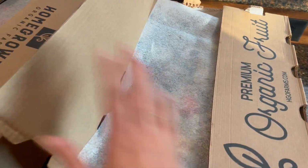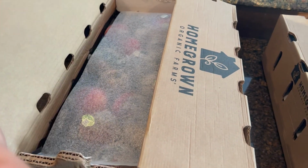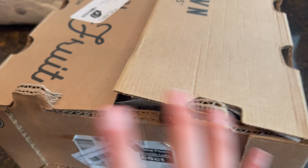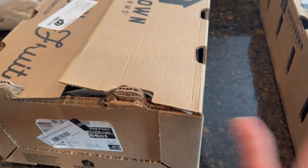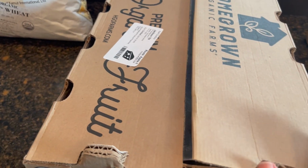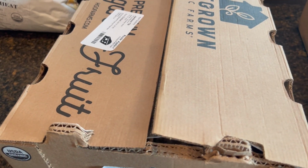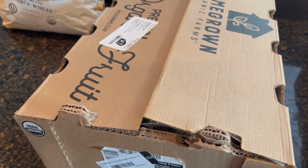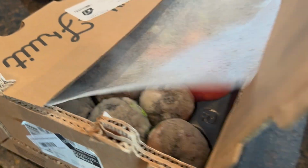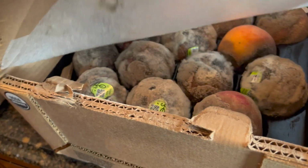Okay, now I'm gonna close this up and I'm gonna get it out of the house. The whole box is just a complete waste. So I did end up with the kamut. I'm happy about that. The great thing is AZURE is really good, so I'll get my money back. Bad thing is I thought I was gonna have peaches for baby G and pears, and I ended up with no fruit. This is an example of why I rather end up with too much than not enough. However, I will say this is the first time I've ever received fruit that was like this.